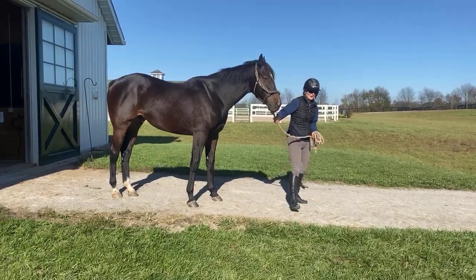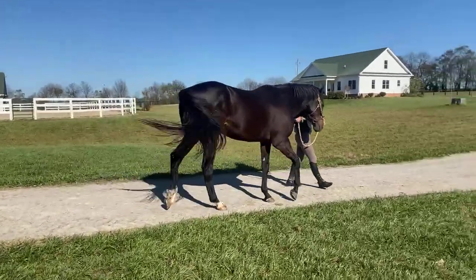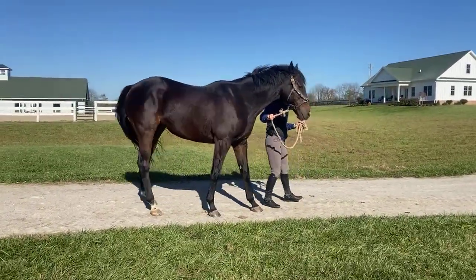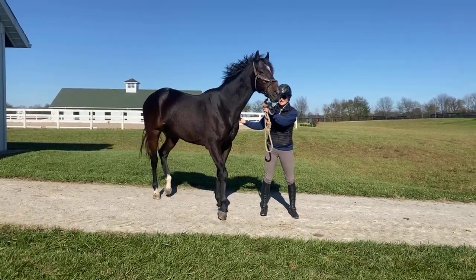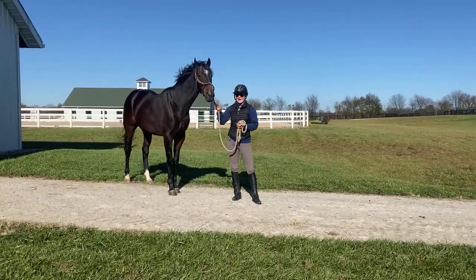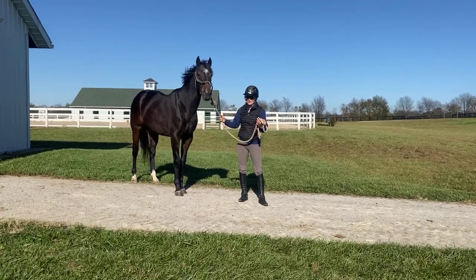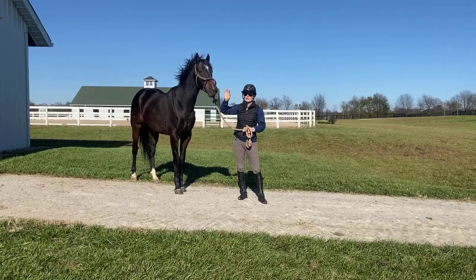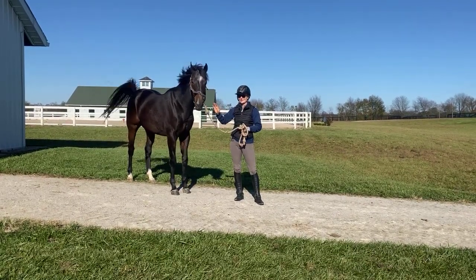So you're going to, when you're walking at different intervals, ask them to stop, and then ask for backup. You can see I can ask him by pressing on his chest with a little pressure on his nose. And that is a great step if you have a horse who's not used to backing up or isn't great about backing up. You really don't want to just be yanking on their face. You want to minimize the amount of face pressure, because that's going to be a real manipulating force under saddle.